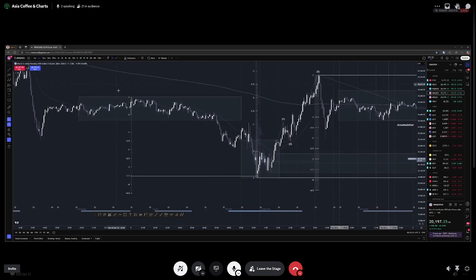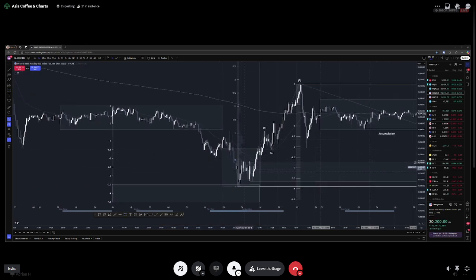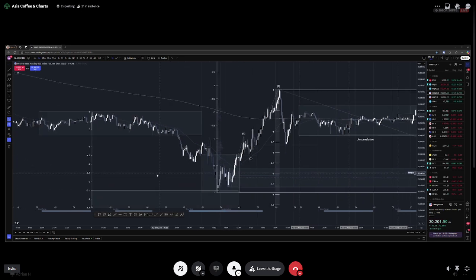So got our accumulation. This is the swing that took the high, becomes our manipulation within the manipulation that we can draw our standard deviations from. We're looking for lows between 3.5 to 4.5. That's our manipulation swing, break structure again. We do our standard deviation from the high to the low, including wicks.